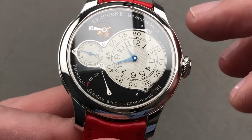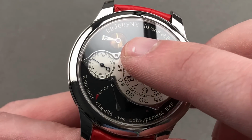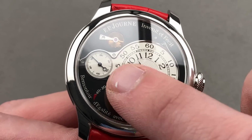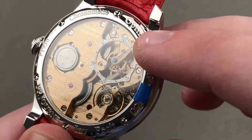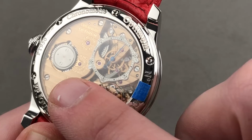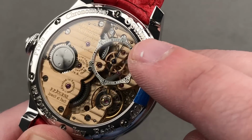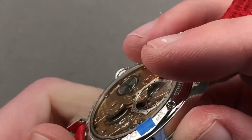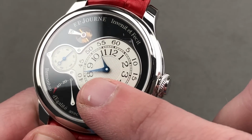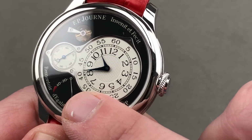So you want to wind it at the same time every day. Now, there is a window into the deadbeat second. You can see that there's sweep seconds on the dial side, but when you turn it over, the remontoir d'égalité, a constant force spring, which ensures the barrels never directly drive the escapement, acts as the underlying mechanism for deadbeat seconds. This will actually revert to scroll seconds when you get below 45 hours of power reserve remaining.